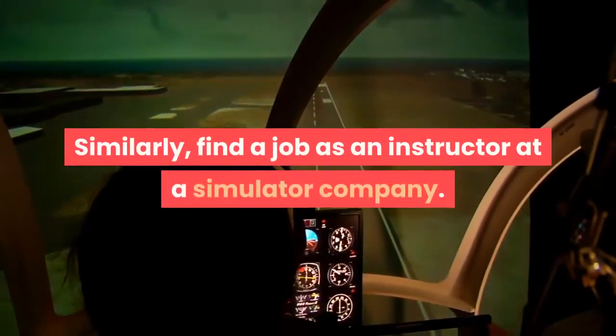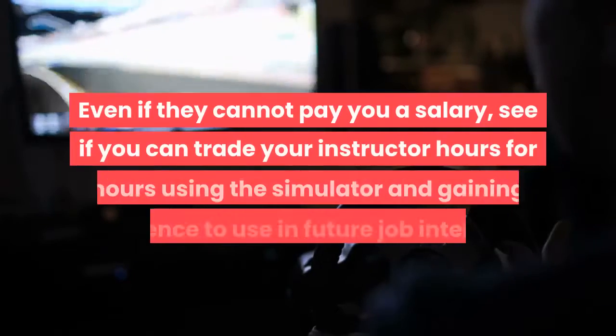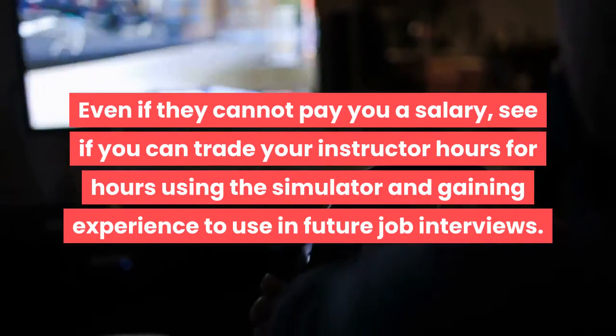Similarly, find a job as an instructor at a simulator company. Even if they cannot pay you a salary, see if you can trade your instructor hours for hours using the simulator and gaining experience to use in future job interviews.